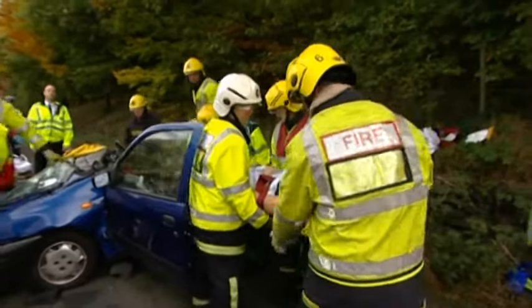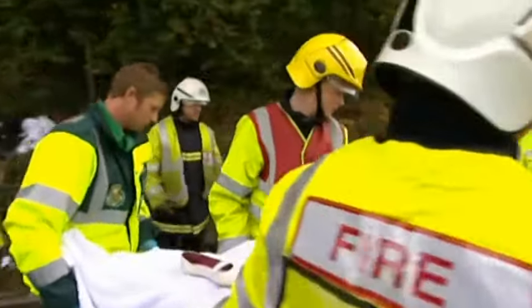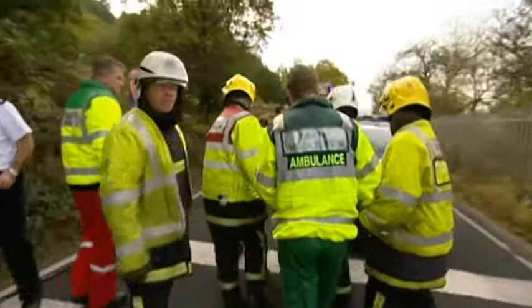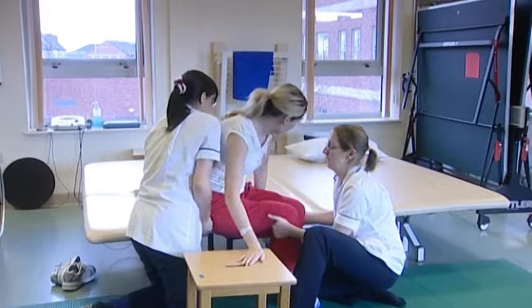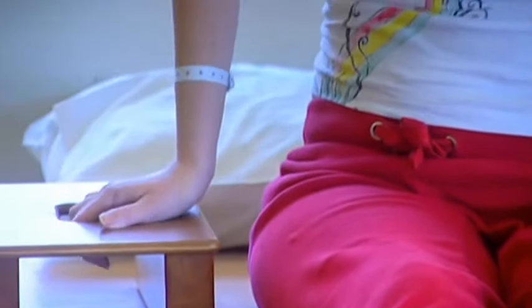I don't think for one minute that the accident was my fault, but you've always got to take responsibility for the lives that are in your car. Trying to work out what I can do to make it better, and they keep telling me that the only thing I can do is get better. I'd swap with her in a minute, because what I've got is nothing compared to what she's going to be going through. Gemma continues to work hard.